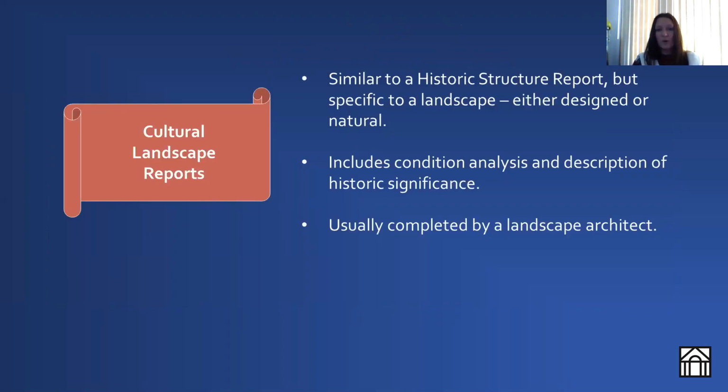Cultural landscape reports. Now, these are similar to a historic structure report, but they deal with the landscape. So whether it's a natural landscape or a man-made landscape, it helps you understand how that landscape was created and how maybe you can recreate it for historic interpretation purposes. This includes a condition analysis and a description of the historic significance of the landscape. And this is usually completed by a landscape architect.